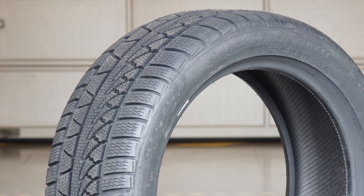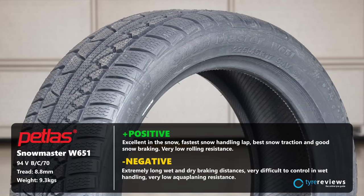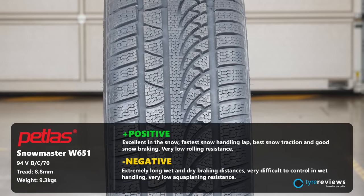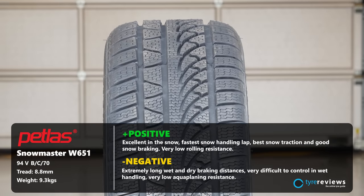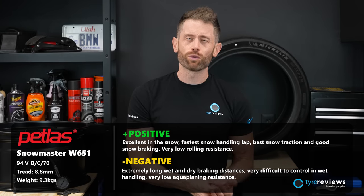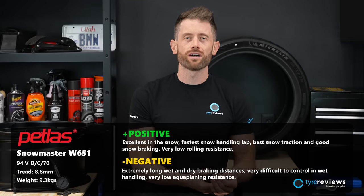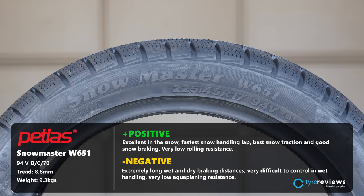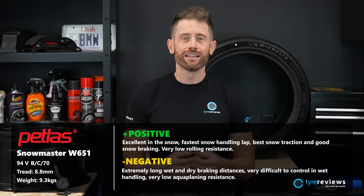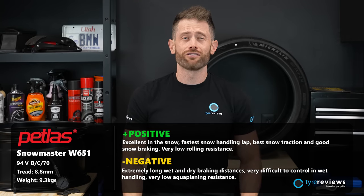In last place is the Petlas Snowmaster W651. The name really isn't a lie. It really is a Snowmaster and has a very, very, very low rolling resistance. However, if you want a tyre to work in conditions other than snow, this is certainly one to avoid. Its real weakness was the wet, which we see so often in cheap tyres, where it was over 30% worse than the best in wet braking and a complete handful in wet handling. In fact, it's one of the worst tyres I've driven in wet handling in years. Please don't fit this tyre.